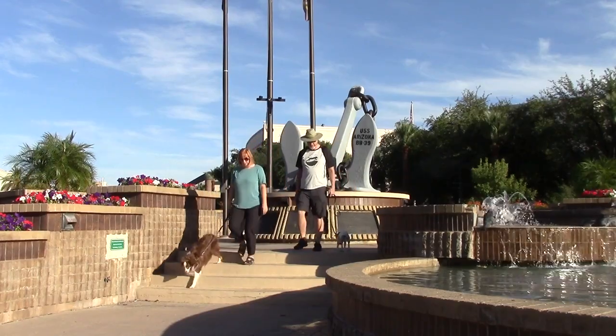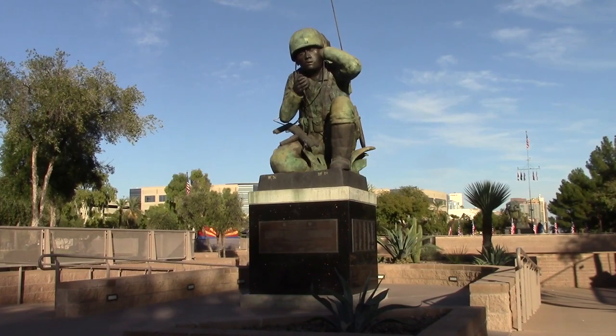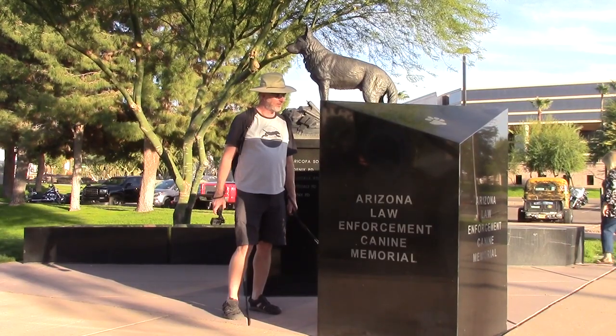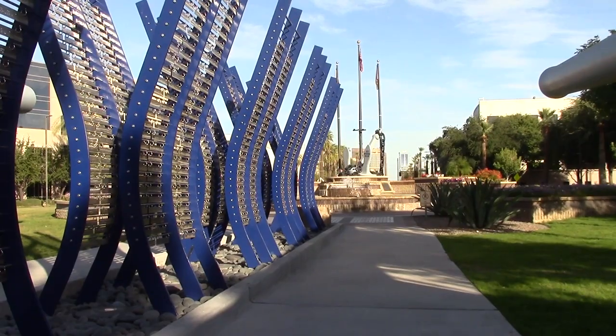Join us today as we take our dogs Apollo and Heidi on a walk through the Wesley Bolin Memorial Plaza in downtown Phoenix near the Arizona State Capitol.